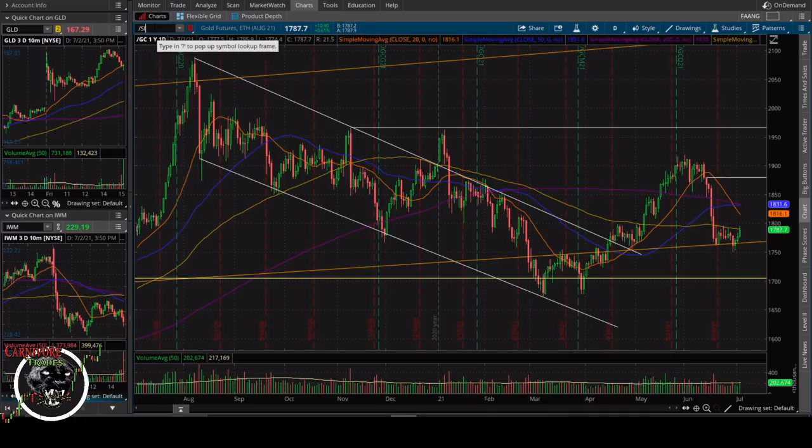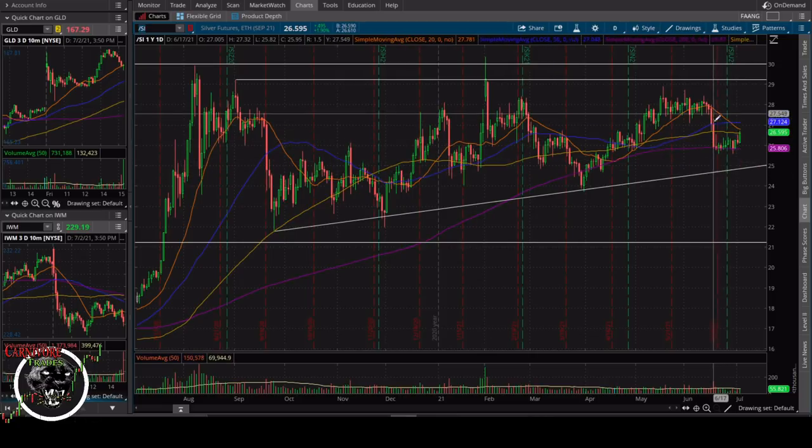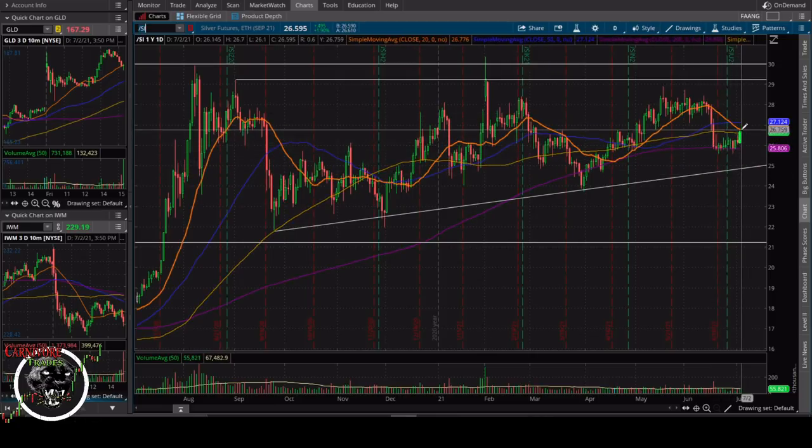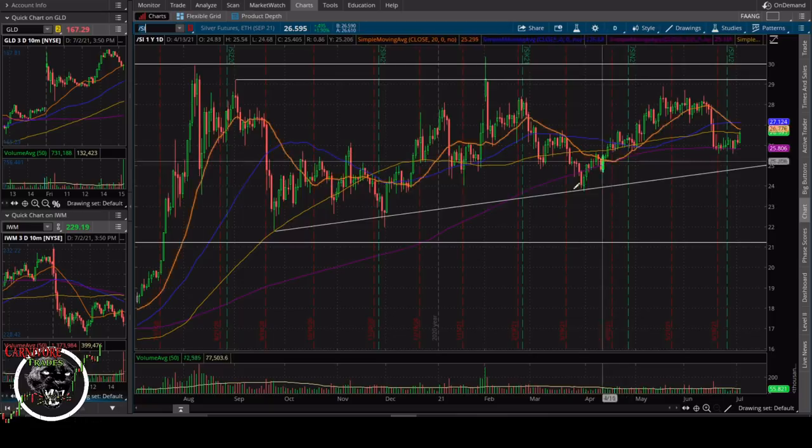As far as silver, again, I like silver a lot better. It's holding up much more. It's still holding the 200 moving average. It's making a little bit of bearish consolidation here, but if you get back above this 20, and then the 50 moving average, you pretty much negate this pattern, which is nice.